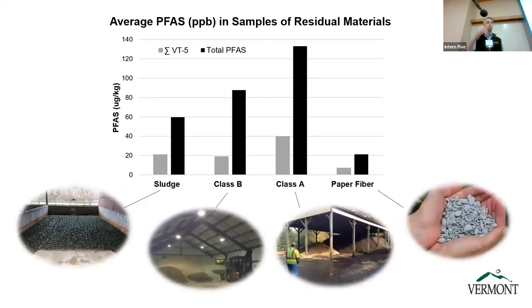And we did test the solids at these facilities. And there's this unique trend that we're seeing in some biosolids. I'm not going to get into the differences between what these are, but generally consider that Class A is just treated for more pathogen reduction. That's just how you look at it. Class B allows more pathogens. So why is there more PFAS in Class A? Not 100% sure. The research is ongoing.